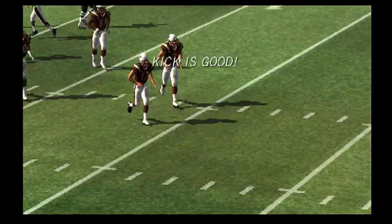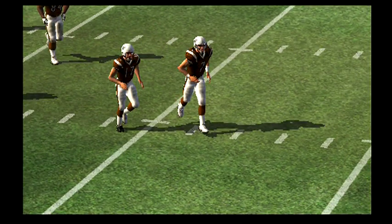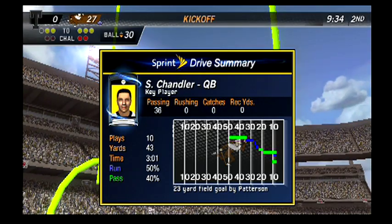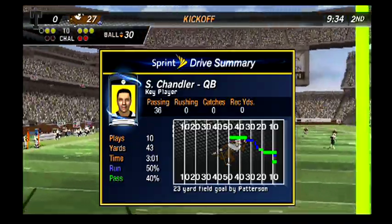The kick sails through. It's good. And they're dominating on both sides of the ball now, John. Everybody's producing out there. The quarterback's throwing it. The running back's running it. The defense is playing good defense. They just seem unstoppable.